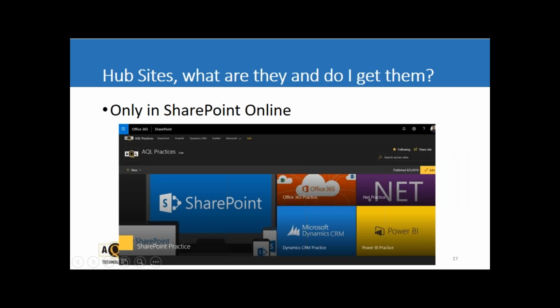Hub sites, what are they and do I get them? That's a very big question that I get all the time. Samir, am I going to get hub sites with SharePoint 2019? Unfortunately, as I mentioned, they are not part of SharePoint 2019. It seems like they have been developed in parallel with SharePoint 2019, so Microsoft just did not have the time to inject hub sites into it. Especially in the public preview, I'm not sure what's going to happen in the RTM. It could very well be possible that hub sites might be part of that, or might come in a service pack after that. But as of right now, hub sites are not part of it.